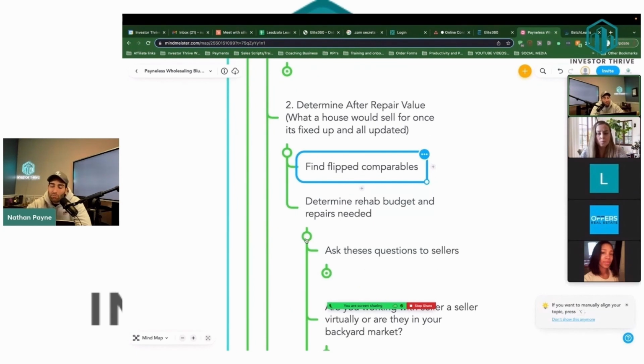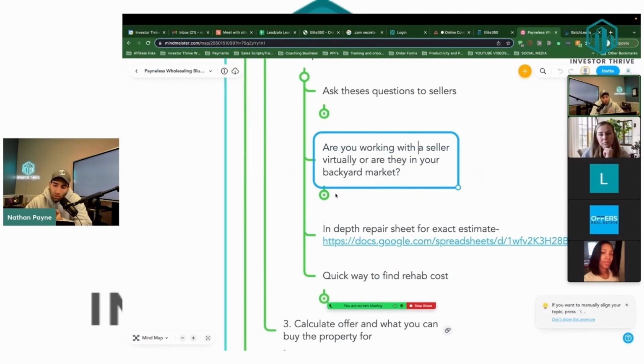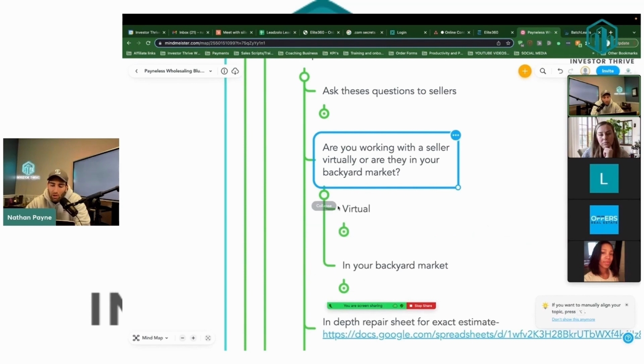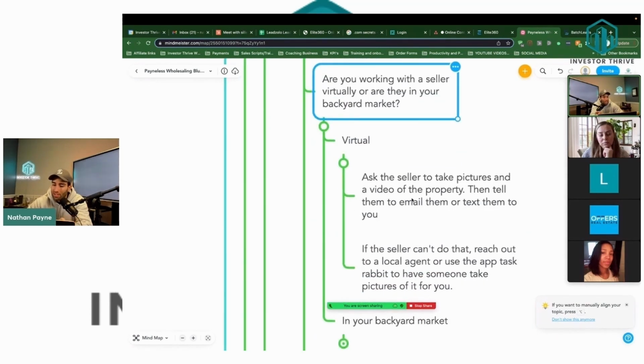The next thing that's important after finding the ARV. Let's say, for example, you find a house that's worth 200 and you know it's worth 300. So the ARV is 300. Now you have to determine, they're giving it to me at 200, but how much repairs does someone need to put into it to get it up to 300,000? Here are some questions to ask. This asks, are you working with a seller virtually or with someone in your backyard? This tells you how to navigate if it's virtual, what questions to ask, and how to get pictures.